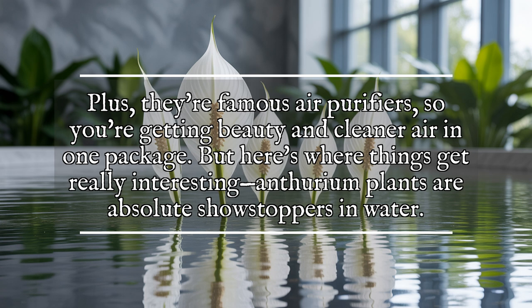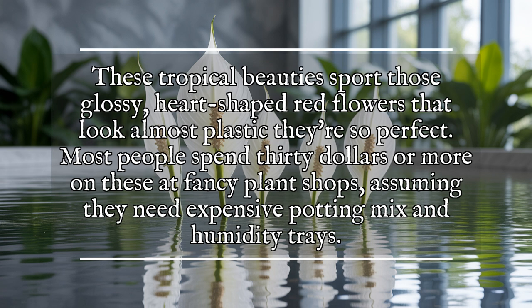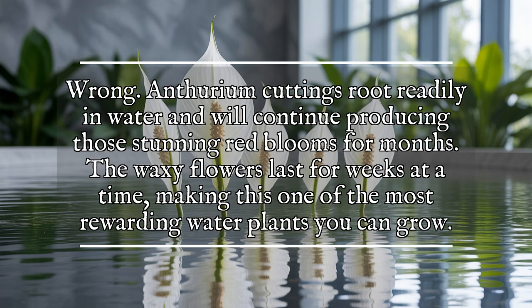But here's where things get really interesting. Anthurium plants are absolute showstoppers in water. These tropical beauties sport those glossy, heart-shaped red flowers that look almost plastic. They're so perfect. Most people spend $30 or more on these at fancy plant shops, assuming they need expensive potting mix and humidity trays. Wrong. Anthurium cuttings root readily in water and will continue producing those stunning red blooms for months. The waxy flowers last for weeks at a time, making this one of the most rewarding water plants you can grow.